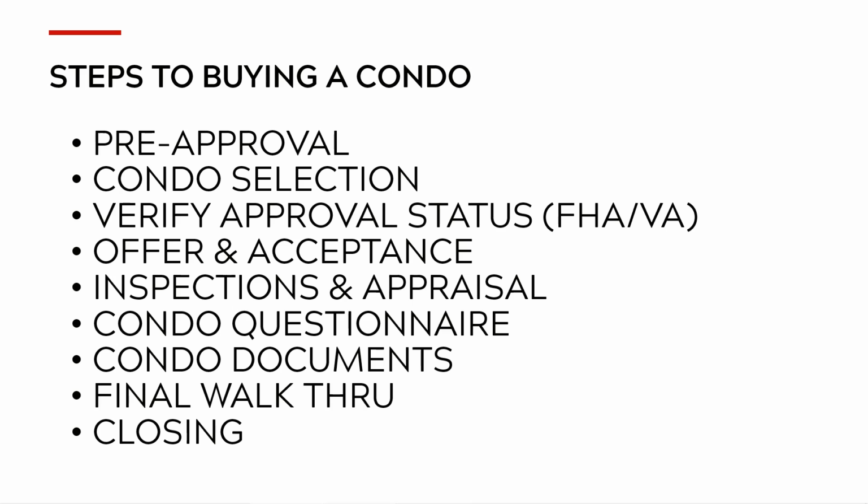Once you've found your condo of choice, you write an offer and it's accepted. Hooray! You have just started your condo purchase. Next, you complete your inspections and the appraisal is completed to obtain the value. If the appraised value is less than your contract price, you will need to ask for a sales price reduction. During this time, your lender will require that you order what's called a condo questionnaire.